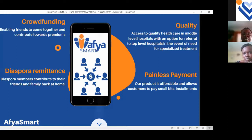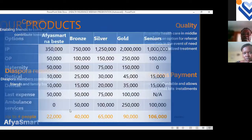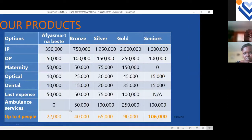So I'll introduce some of our products to you. We have three products. The first product is called the Afya Smart Nabeste. The second one is called the Afya Smart Extended, which has three options: the bronze, silver, and gold. Then there's the seniors cover for people 65 years and above.